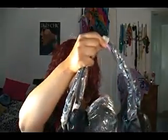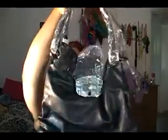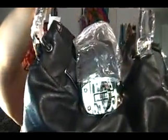I got me a Shoe Dazzle bag. And inside that bag is a beautiful black purse. I love that buckle. Look at that buckle, guys. That is gorgeous. This is a really nice purse.